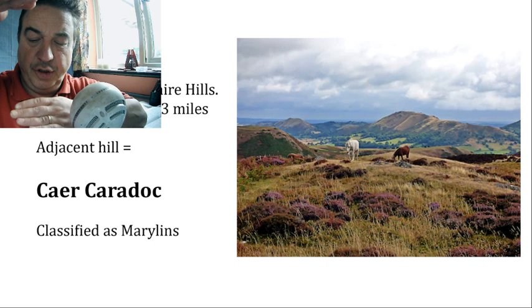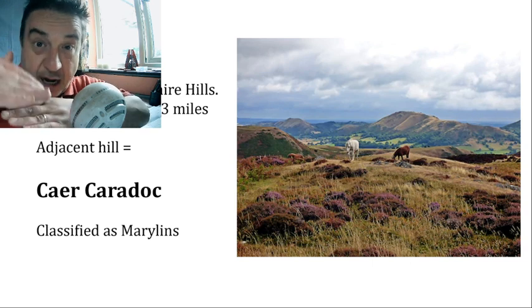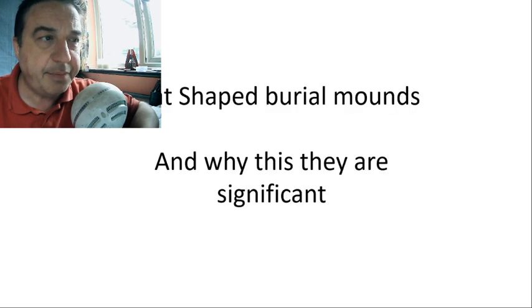What it means is the drop or the height of the hill from whatever surface level, so not necessarily above sea level, it's 150 metres. That's why I read it anyway. Gives you a rough idea. Very dramatic, very stunning here.